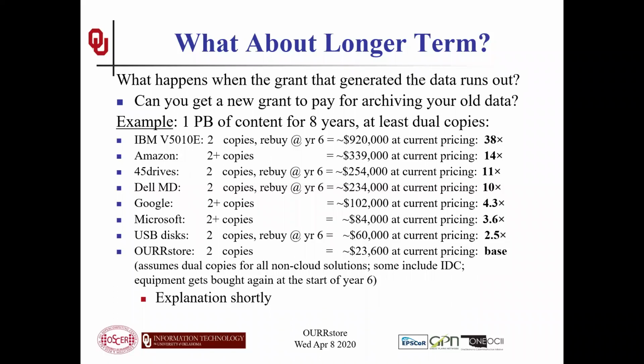All right, well, if we think about 8 years as kind of the time horizon that we're worried about, with at least dual copies in each case, we can start to see how this is getting to be a problem. With the OURRstore approach, you can have dual copies of a full petabyte of content for $23,600, yesterday's price, by the way, literally from the pricing off the website yesterday. If you do that with USB disk drives, you're looking at $60,000. That's about 2.5 times as much.